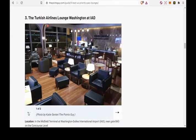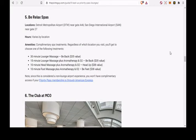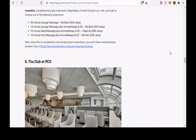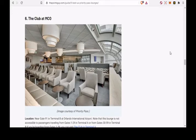4. The Air France Lounge at JFK. Location, near Gate 1 in Terminal 1 at New York JFK. Hours, 2 p.m. to 7:30 p.m. Amenities, snacks, Wi-Fi and free drinks are available, as are showers. 5. Be Relax Spas. Locations, Detroit Metropolitan Airport, DTW, near Gate A46, San Diego International Airport, SAN, near Gate 27. Hours, varies by location. Amenities, complimentary spa treatments. Regardless of which location you visit, you'll get to choose from a range of spa treatments.